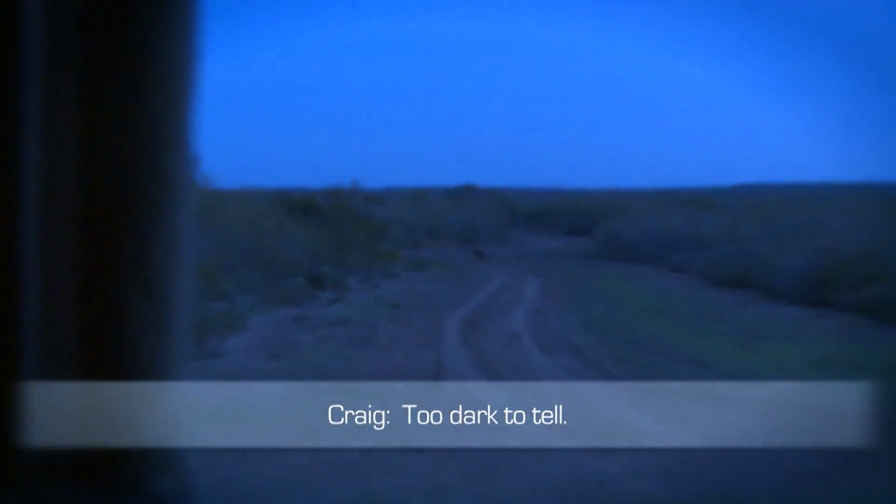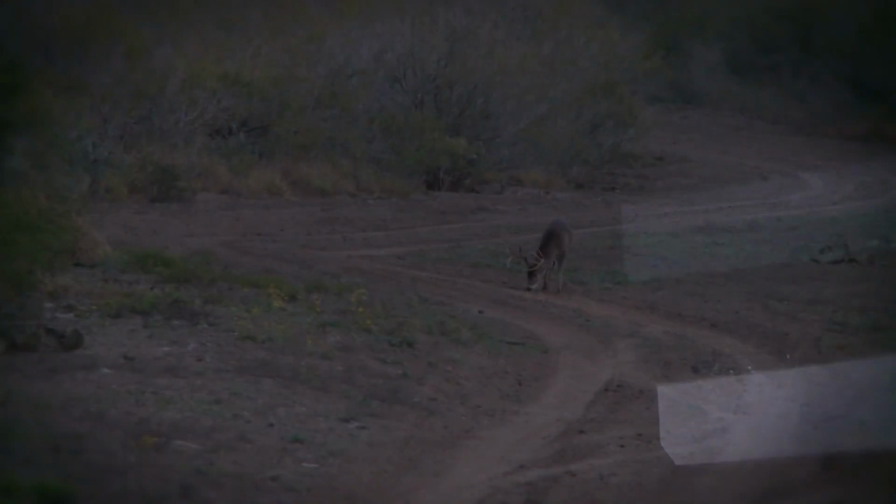A little early to tell yet. Body size looks like it could be very possible. The frame is correct. Right. But I can't see points quite yet. Enough detail yet. Need a little more light yet. Make better decisions that way.